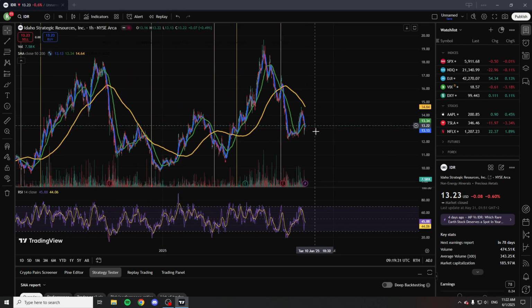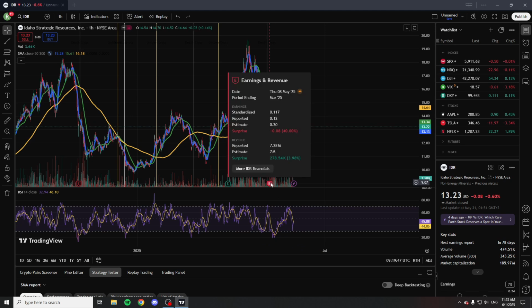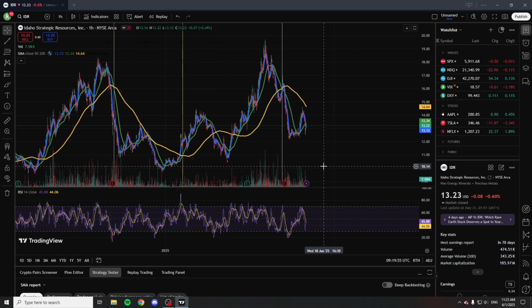Now, take a look at the graph here. As you can see, it's not the prettiest graph ever. We peaked right here in April at 19.6, and ever since then it's been quite a ride down. We did see a bottom formation here and then spiked quite roughly back up to 14 and then all the way down here to 13 again. Now, of course, this fall is also because of the earnings, which were missed by 40%. As you can see, it is quite a small company with only a $185 million market cap, which is quite small.